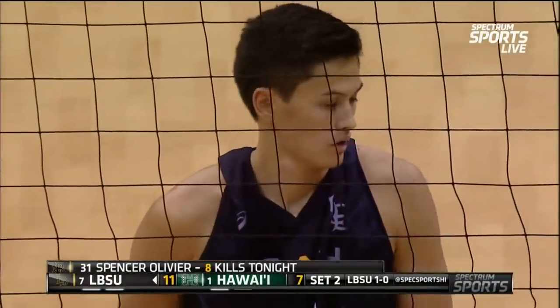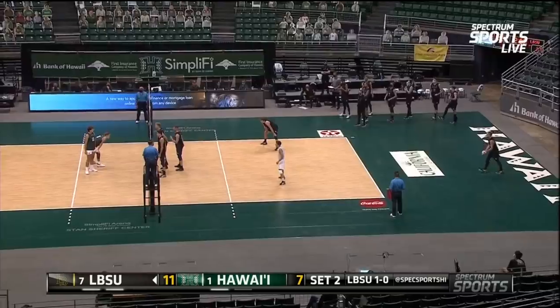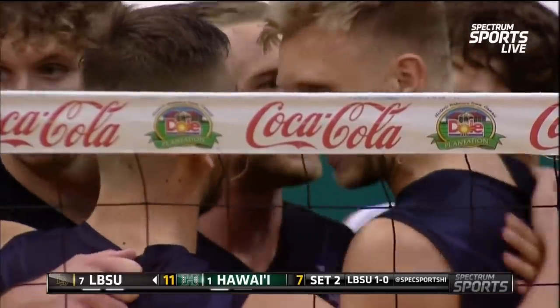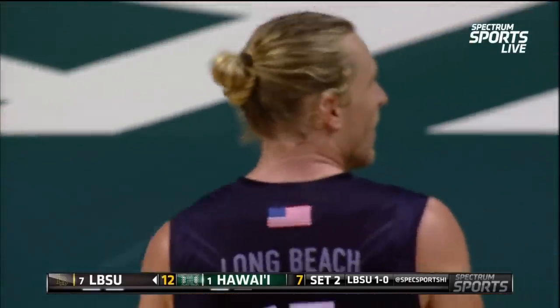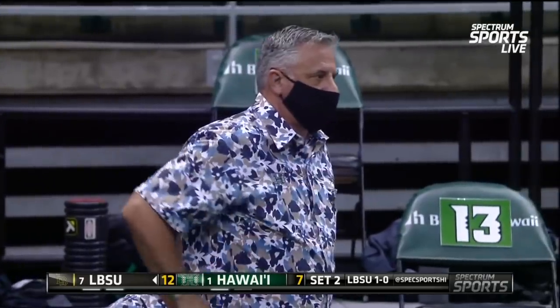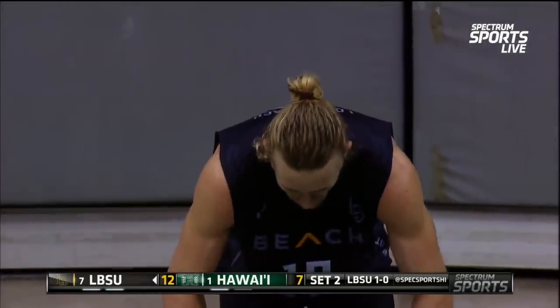You can imagine this is something that will be discussed with the conference after tonight's festivities are through with. As that serve is an ace. Another sort of in-between call by the line judge, at least in terms of the signal. It was initially looking like the call was going to be out, quickly changed to in, an ace from Siegfried. He is playing some really high-level volleyball right now for the Beach, and they lead by a handful here in set 2.